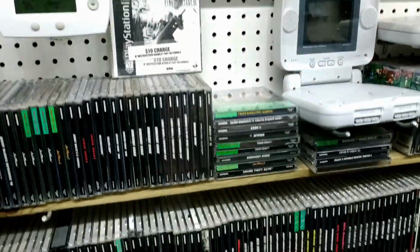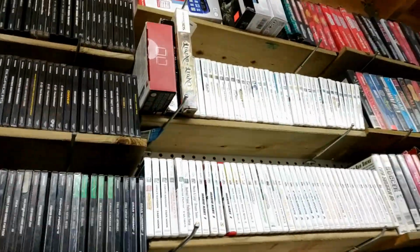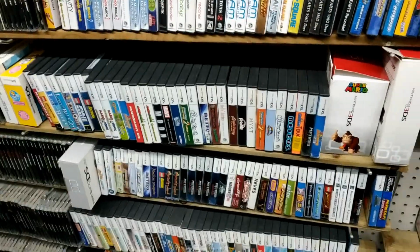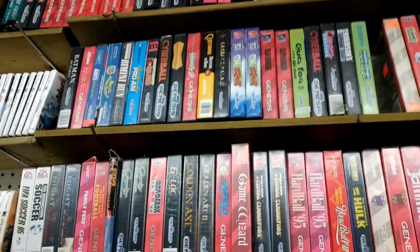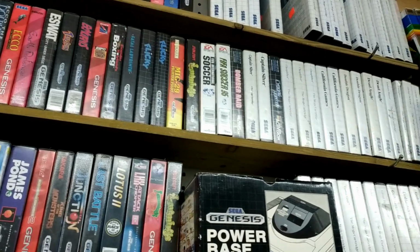Lots of PS1 games. I was specifically looking for a game called Overblood, which is a game I had back in the day and haven't been able to find lately. It wasn't amazing, kind of a Resident Evil clone, but it was a real-time 3D Resident Evil clone way before Dino Crisis. A fairly early game, I think.